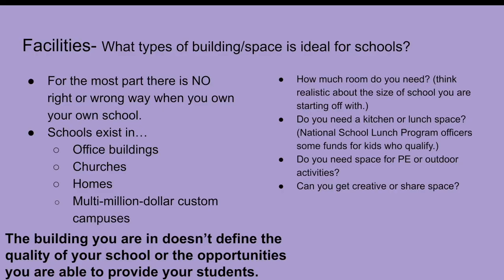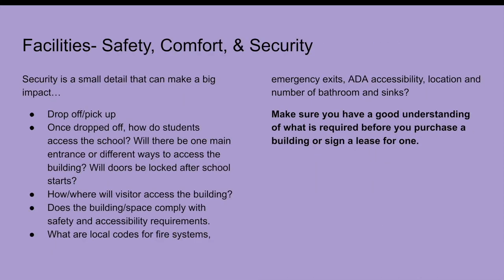Security is a small detail that makes a big difference, and in light of all that has been going on, you guys understand that, right? So we definitely want to think about drop-off and pickup, how that looks. Once dropped off, how do students access your building? Will there be one main entrance or different ways to access the building? Will doors be locked after school? Will someone meet the child at the door and walk them to class?